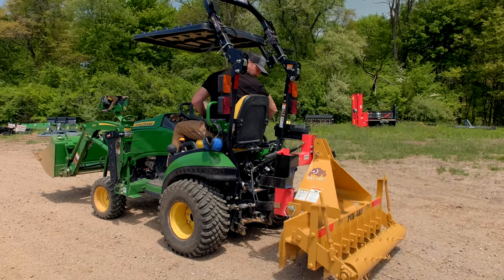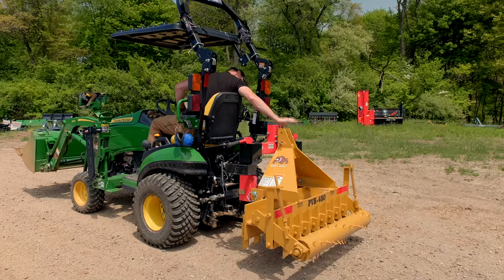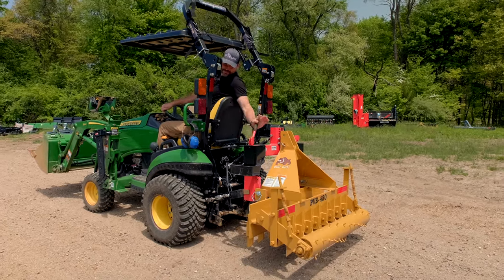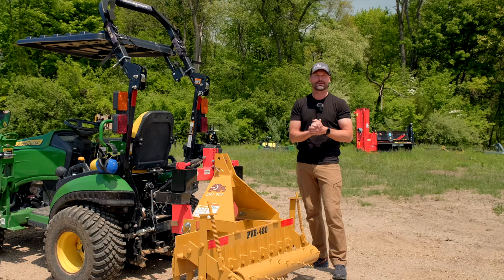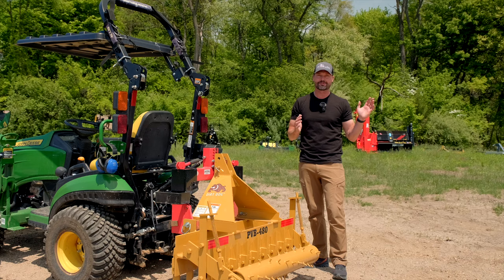Really, it's fairly simple. So I think we just have to try it out, play with it, see how it works for us. I don't know, we're gonna find out. We're gonna try this in all sorts of applications. We have some dirt area, some sod area, dirt, compacted, rutted up, all sorts of stuff. So let's get to it.